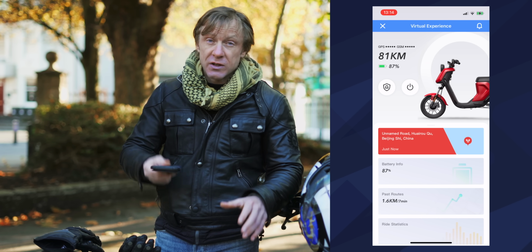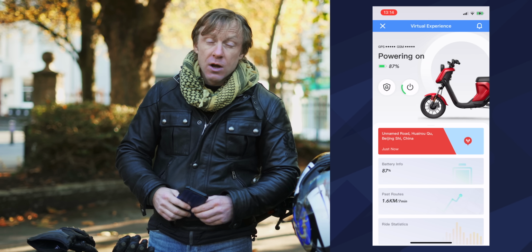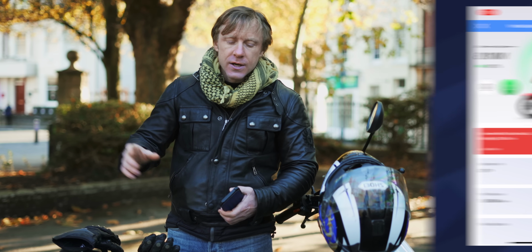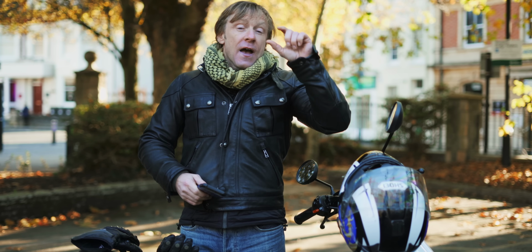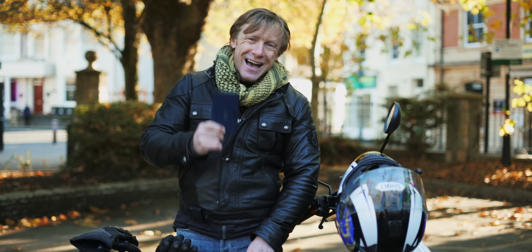But also what's nice is you can find your scooter really easily using the app if you've parked it somewhere you can't quite remember, and also turn it on so if it's in a dark place, dark alley, dark car park, you can turn it on, it'll light up so you can find it, and also it'll light the surrounding area and it might make you feel a little bit safer.